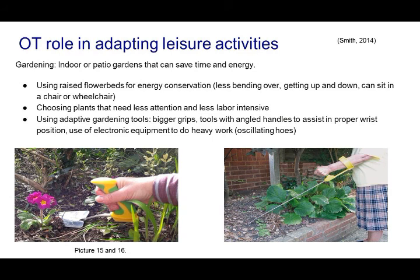So gardening. You can have different types of indoor or outdoor patio gardens that can save time and energy. Using raised flower beds for energy conservation. You don't have to bend over, get up and down. Maybe you can sit in a chair or a wheelchair. Choosing plants that need less attention and are less labor intensive. And then using different adaptive gardening tools. Tools with bigger grips, different angled handles, like in the first picture on the left there, that can assist you in proper wrist position. And you can also use different electronic equipment to do the heavy work, like the oscillating hose.